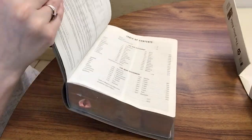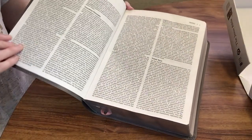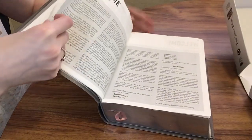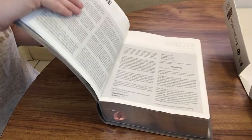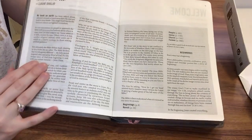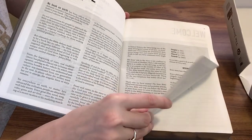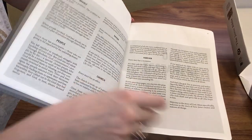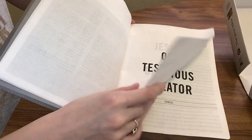As we get into it here, we're going to start out with a table of contents. Going to have a preface, a list of contributors, and then this is the introduction from Louis Giglio, who is an author. I don't know a lot about him. I do know he has authored several books. And then we're going to get into the Old Testament.